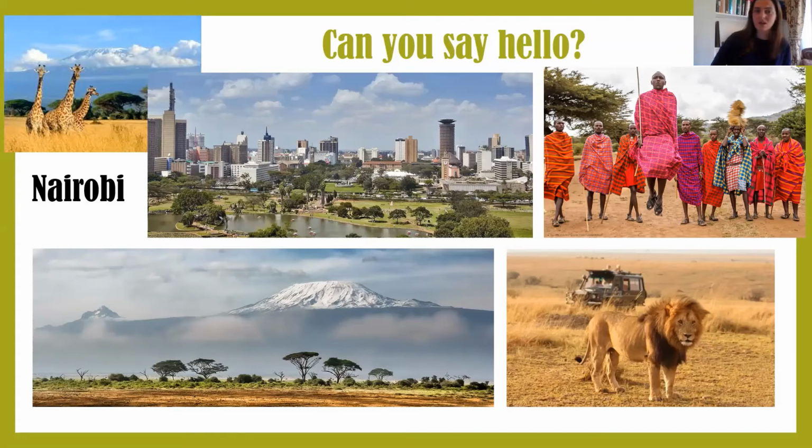And actually that's a really famous mountain. It's in the country next door to Kenya. It's called Mount Kilimanjaro, but you can see it from lots of different places in Kenya.